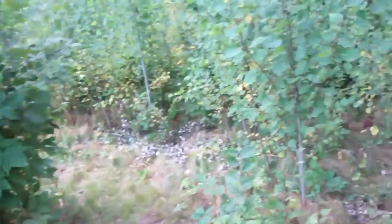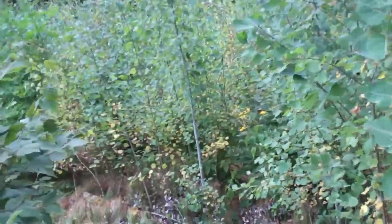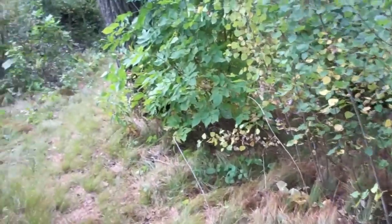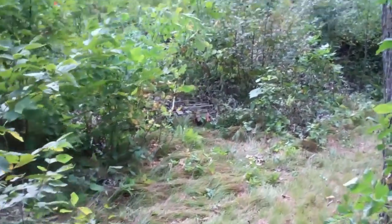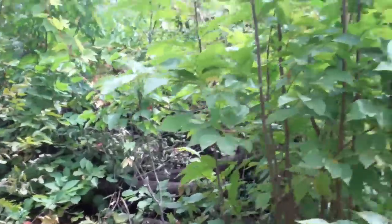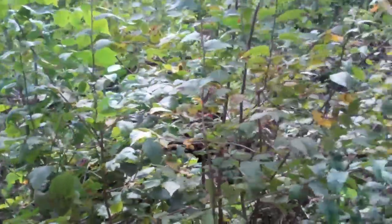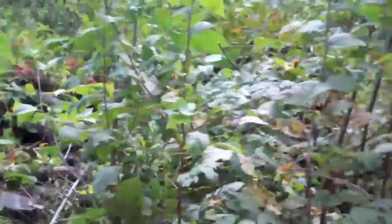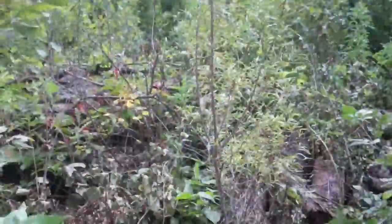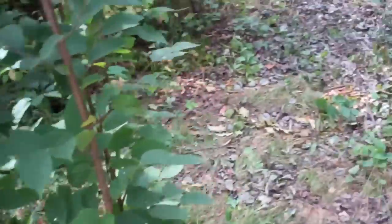Extremely sour. Wow. So here's a pathway this way, and then there's a pathway this way. And this was all covered, and this is like my magical little meadow here. And then each side we look, there's a hazelnut, there's a sea buckthorn. Mixed in with the wild stuff, there's another hazelnut. This is called an ironwood. There's another sea buckthorn.